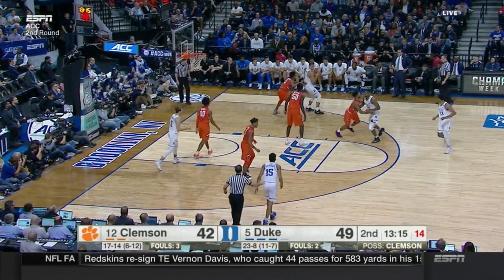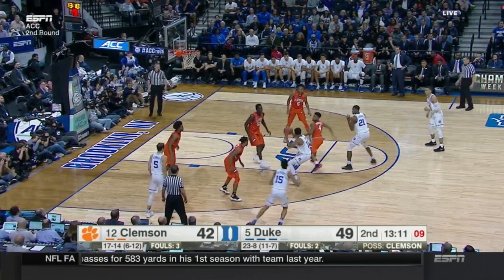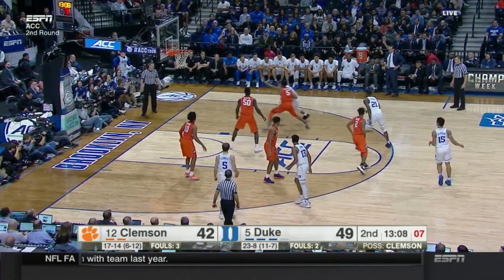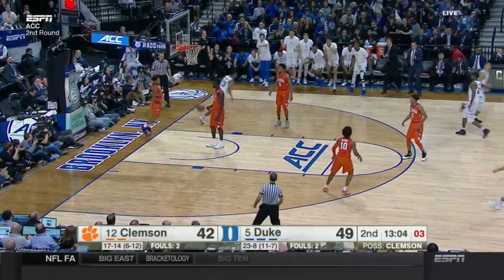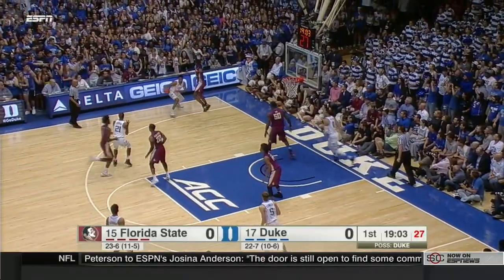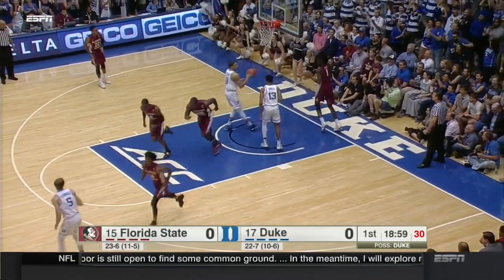Stay right with him. Jason Tatum has been really good throughout the course of this game. Jones, he has a hole. He stepped into it. Instead, kicks to Tatum. Good, great pass. They found each other twice. Nice lead-in shot there by Jones. Tips in his own miss.